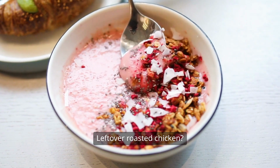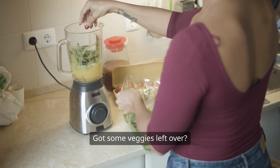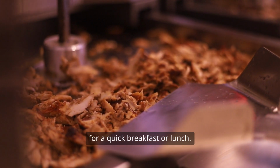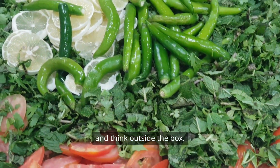Leftover roasted chicken? Toss it into a salad or make a creamy chicken pasta. Got some veggies left over? Throw them into a frittata for a quick breakfast or lunch. The key is to be creative and think outside the box.